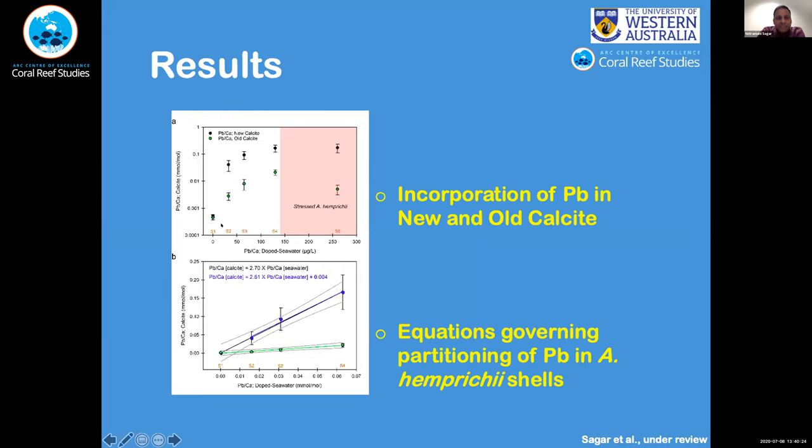What we see is that the newly precipitated cells have incorporated lead. This is a log scale plot. So in batches S2, S3, S4, we see a linear incorporation, whereas in S5, we don't see any incorporation. At the same time, we would like to say here that the forams in batch S5 had almost died. And we think that this is definitely because of the lead toxicity, or the stress developed because of it.